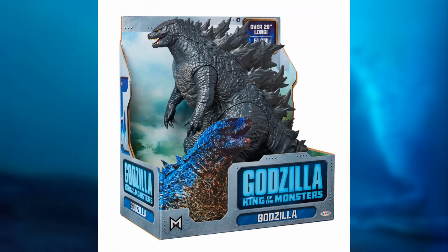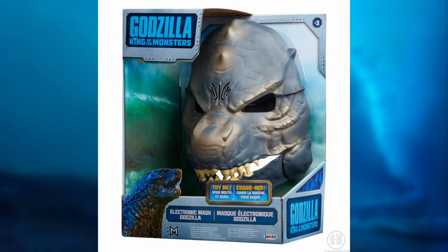We have a 12-inch Godzilla figure. That one is 20 inches long, head to tail. He is going to be $20, which again isn't that bad. We have a Godzilla electronic mask, which is 25 bucks, sure.